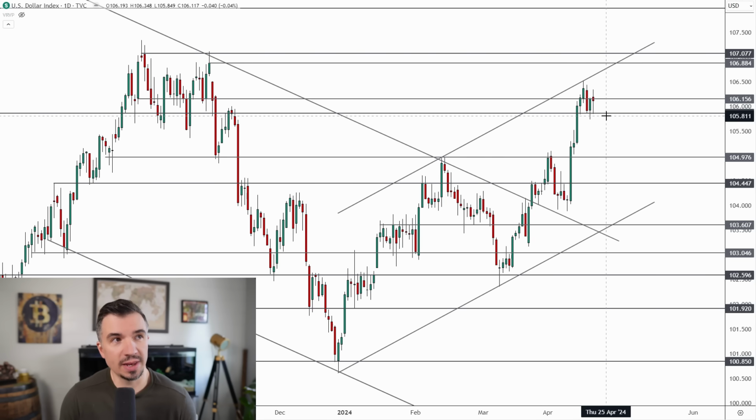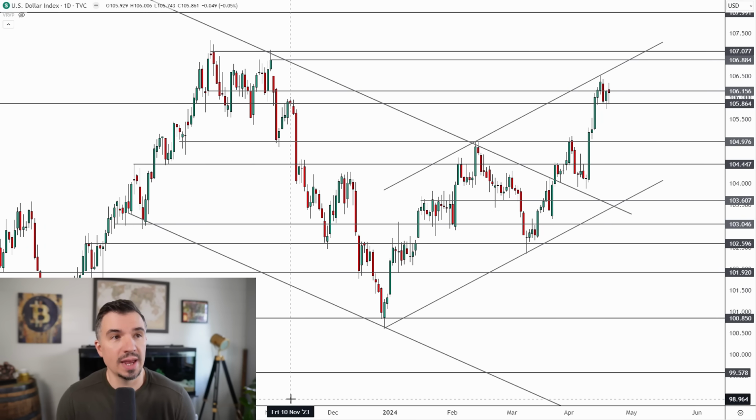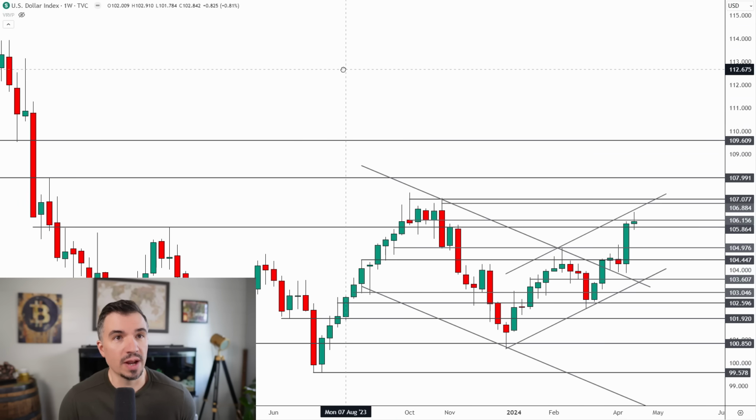Okay, so let's take a look at the DXY here to start, the US dollar index, because obviously this is a major driver for many of the markets out there. And what we talked about last week was the fact that the market was coming up into this weekly pivot. On the daily, it's a little bit choppy through this area, up around 106. However, on the weekly, this is very clean. It was range resistance before. You can see a little pivot through here with areas around 105.85, also 106.15.